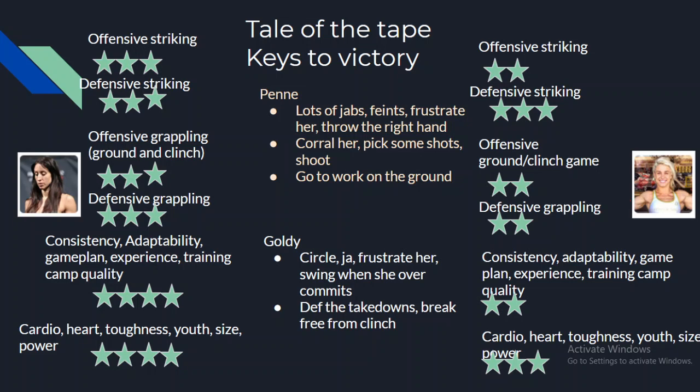Taylor also did a good job in the clinch. I think Penne, at the end of the day, is the better striker, can do more straight shots. She's definitely the better grappler. I expect Penne to come forward. Even if she gets hit at times, she's going to be able to clinch. I think she's going to take Goldy down quite easily, to be honest, with a body lock, or even pull guard on her and hit the sweep there. So I think Penne has all the skills to win this.